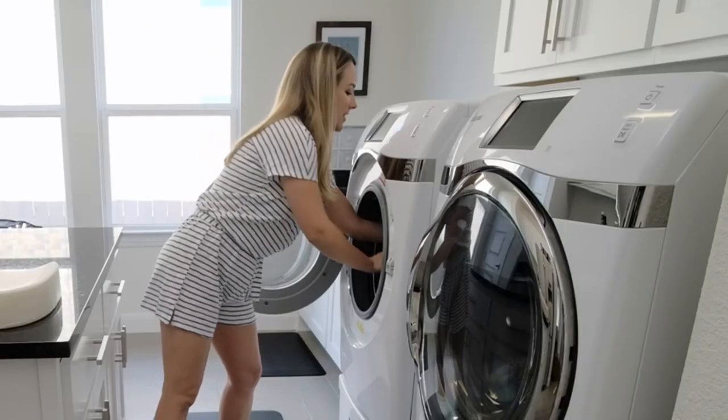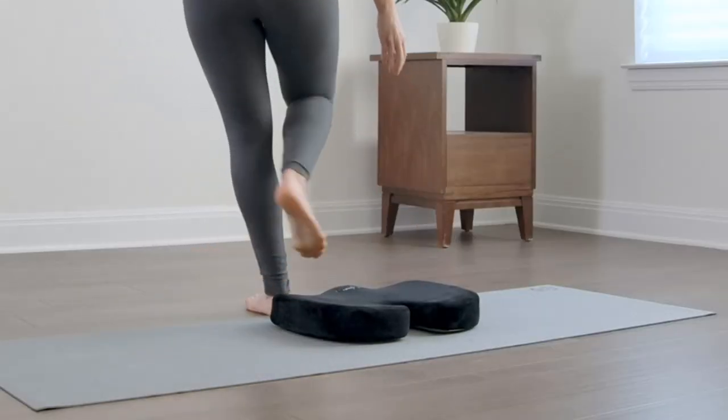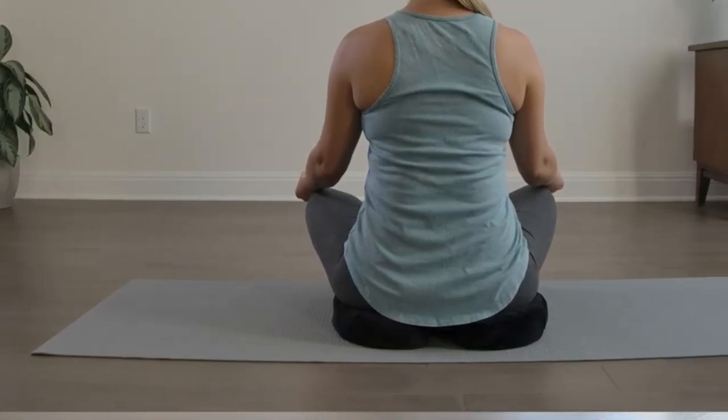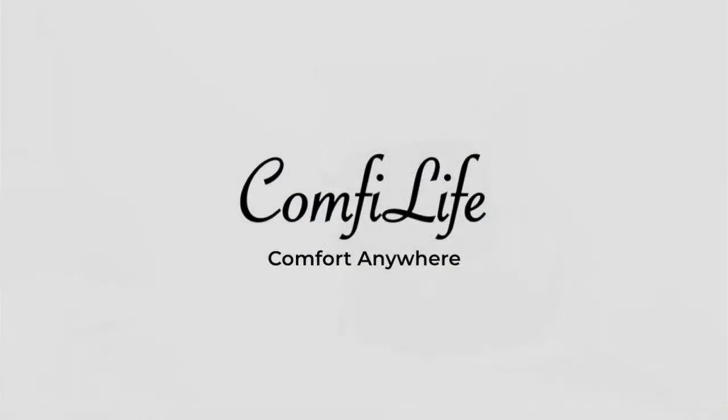All-in-one high-density memory foam cushion. ComfiLife's all-in-one features are unrivaled: non-slip rubber bottom, built-in handle for easy transport, and machine washable zippered velour cover for easy cleaning. Made with quality memory foam.